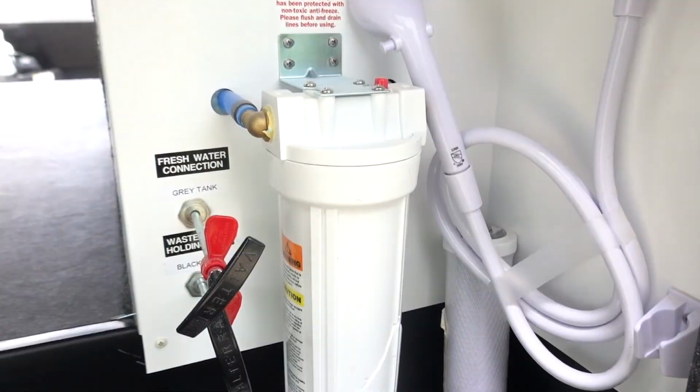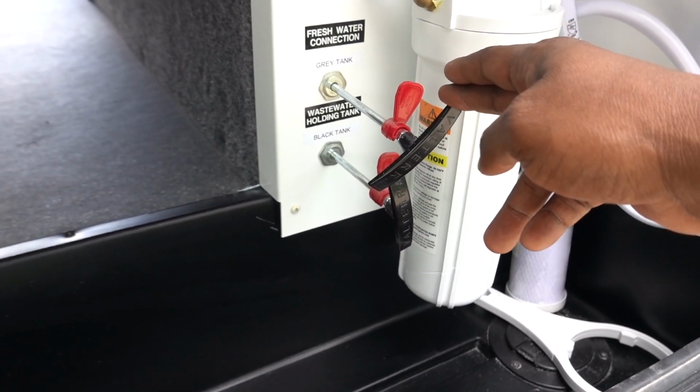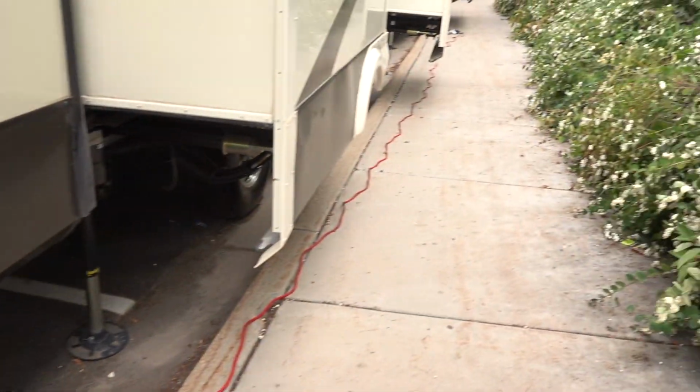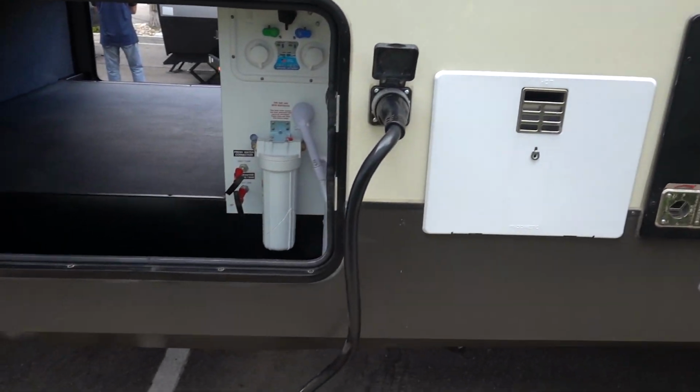There's where you dump from right there. But I'm not seeing the valves though. Interesting. They were literally right in my face. Here are the valves. Gray tank, black tank. And I'm pretty sure, I don't know if I showed it, but there is a valve in the back for that rear bathroom.